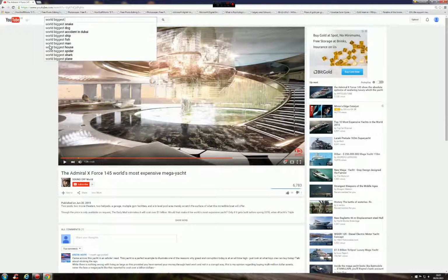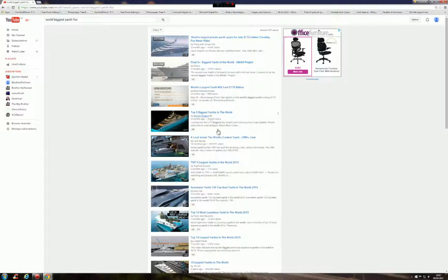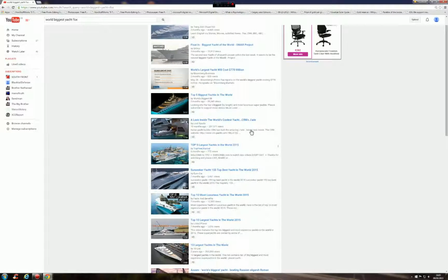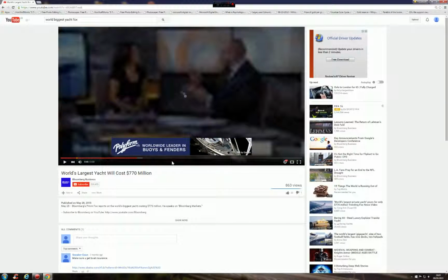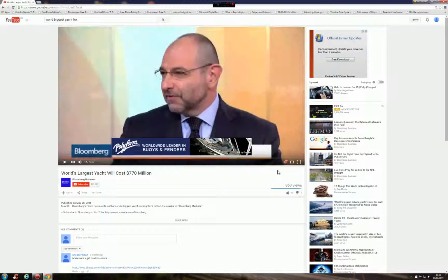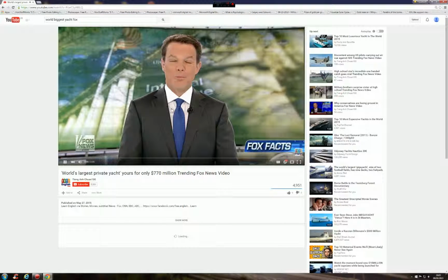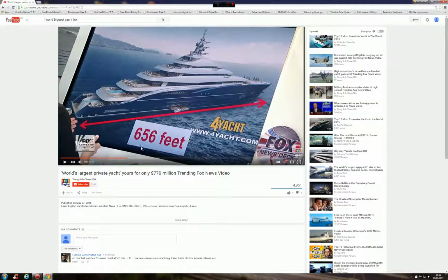There's a Fox News article about the Triple Deuce. There we go. Size matters. Bloomberg anyway, that'll do. The Fox one shows you. There we go. That's the one I was looking for. There we go. 656 feet. That's what it'll look like. It's 80 foot high.